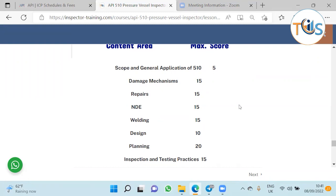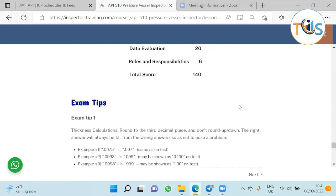Planning, that's very important, that's 20. That comes from 510 and 572. Inspection and testing practices, again 572, is 15. And damage mechanism, as you know, is 571, 15, and repair also comes with a combination of PCC-2, 510 and 572, it is 15.